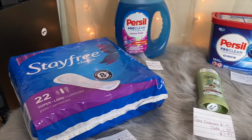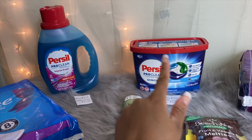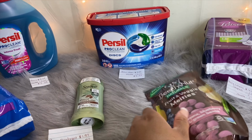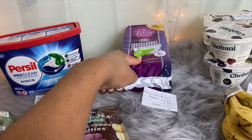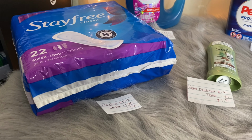Okay, you guys, as you see right here, I have some Stay Free pads, some Pure Seal laundry detergent, some Pure Seal Pro Clean discs, a container of Suave deodorant, some Beech-Nut fruit and veggie melties, some Poise pads, some Poise liners, some bananas, and some Chobani yogurt. So let me go ahead and start over here.